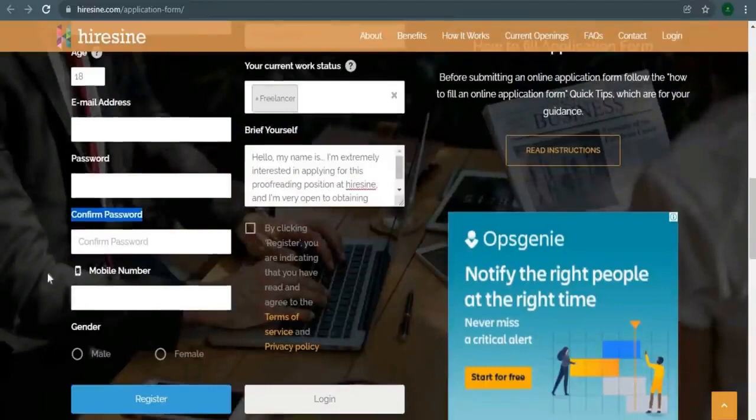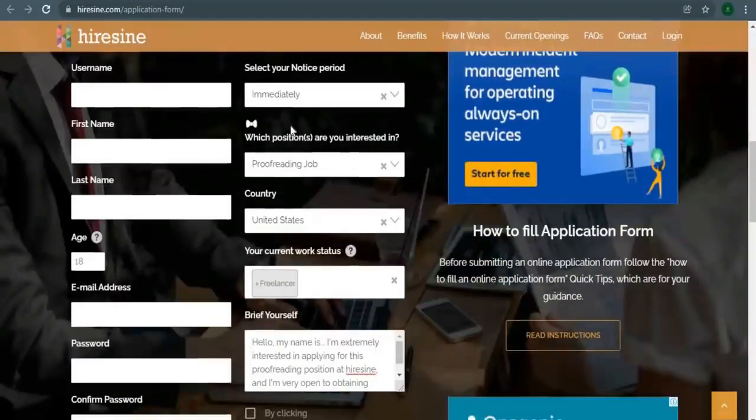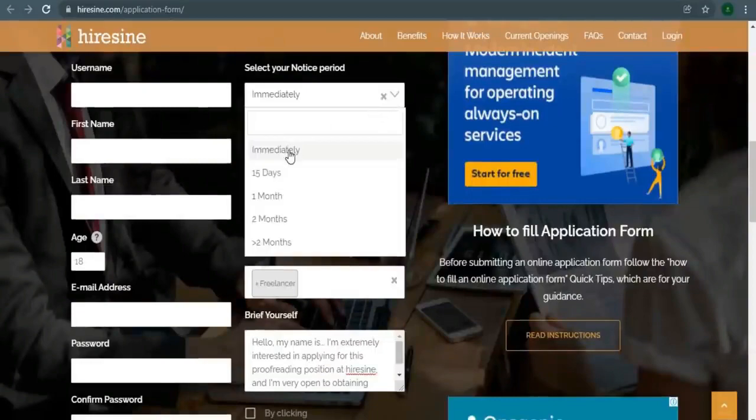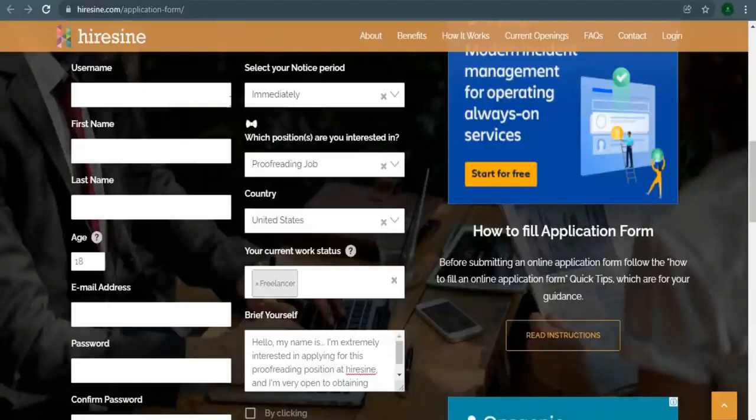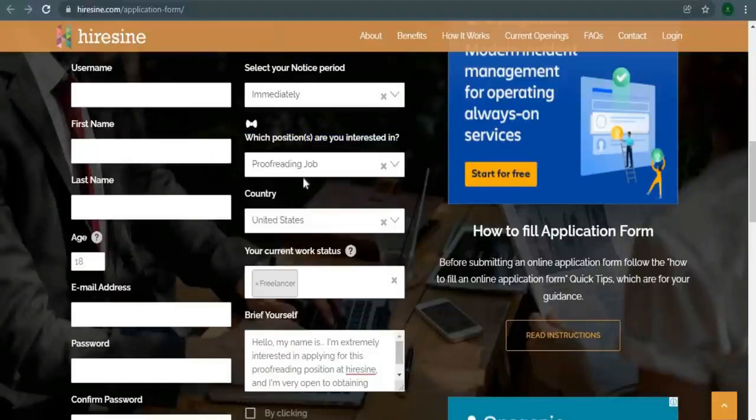The next section, choosing your notice period, is quite crucial. Make sure you make your choice right away because you'll be chosen within 24 hours if you do it that way. And once that happens, you can immediately begin working on the jobs listed here, and you can start earning money. So, the position you're interested in is the following question. You should choose a proofreading job because it pays well and requires the use of Microsoft Word.